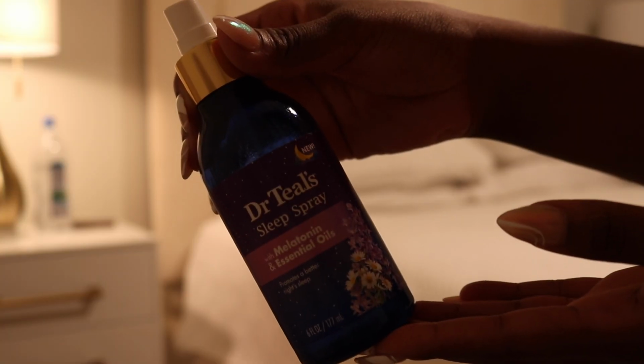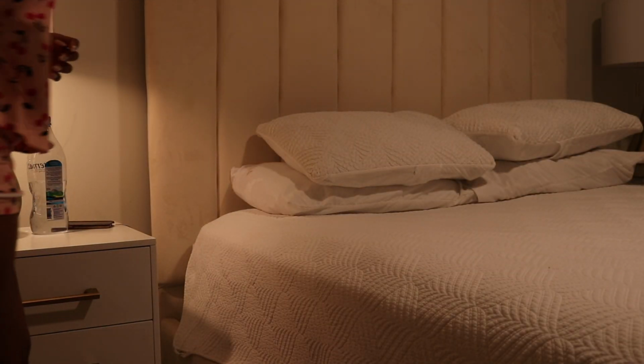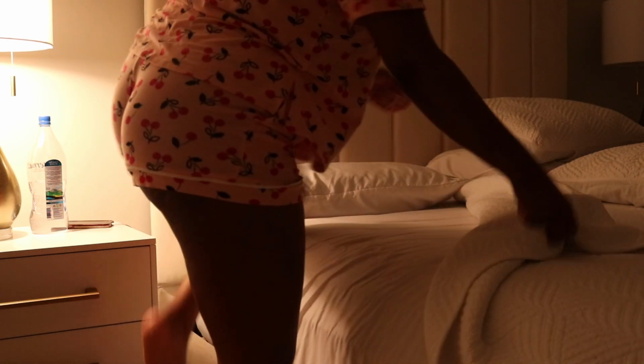They help a lot. And lastly, to wrap this all up, I'm going to be spraying my room and my bed and my pillow and my sheets with this Dr. Teal's sleep spray. Try it. It works wonders. And that's it, you guys. Don't forget your bottle of water by your bed too, because if you're like me, you get thirsty at night.